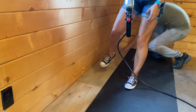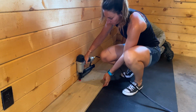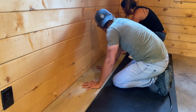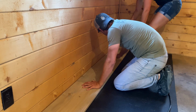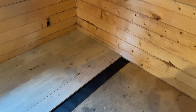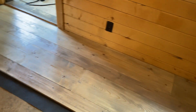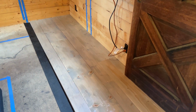Want me to hold something down here? That looks good. Boom. All right, so we got our first 4 rows laid down. Put some more paper down. Other one out to make us something to eat. We got some really beautiful flooring going in here.